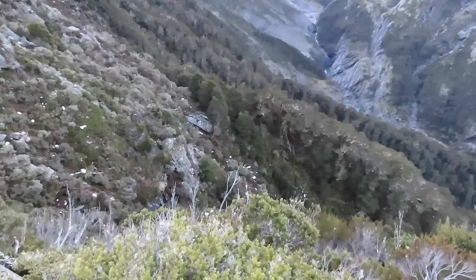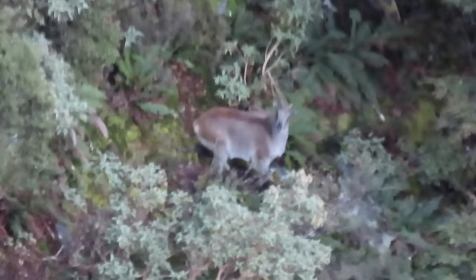Just want to quietly walk up and look over the edge. Oh, she just saw me and took off. I don't know if she saw me, but she just took off. More tahr popping out just down here. Way too close. I'm right on the skyline and the wind's wrong.